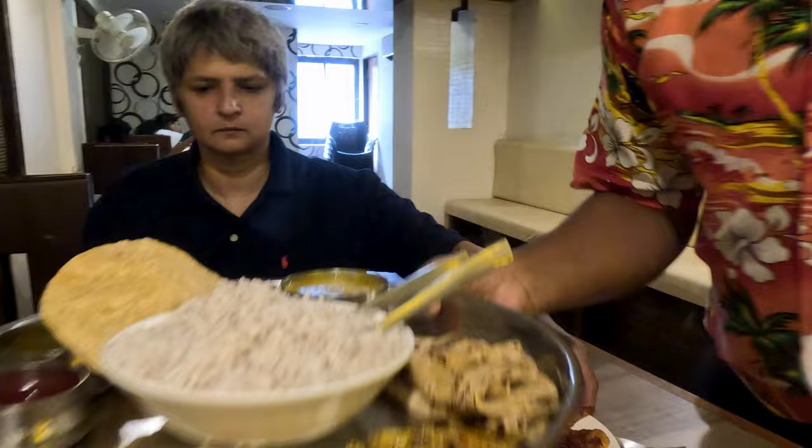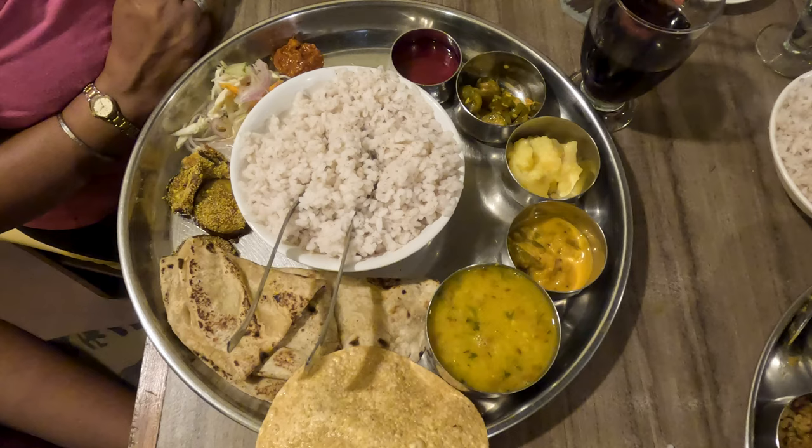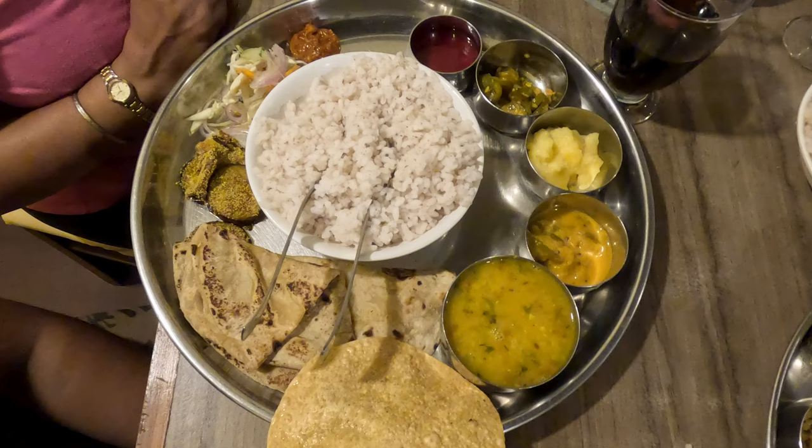This is Maria's thali, which is the same as mine, except she does not have the fish and she has this brinjal rava fry and dal.